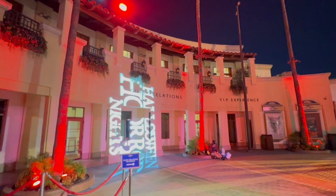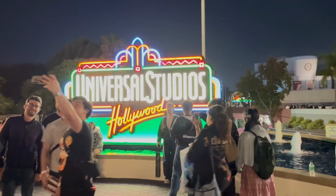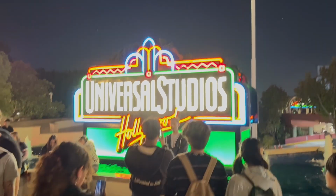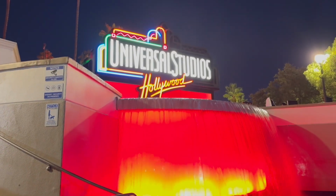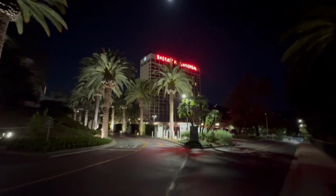We finished everything, and we were walking out at around 1 a.m. They close at 2 a.m. on weekends. All 8 haunted houses, plus 2 shows. We did it all, and it would not have been possible without express access. It's definitely worth the money.